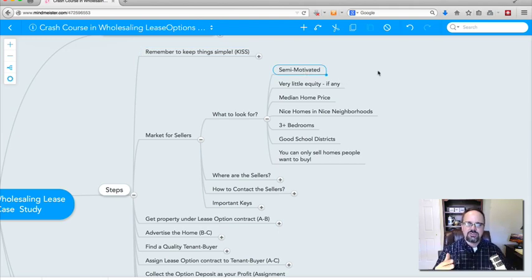And that's a great thing about this strategy, because when I was doing a lot of wholesaling, I had to find the most motivated sellers who were desperate, who were willing to sell the property at 50, 60 cents on the dollar. And that's not the case when you're wholesaling lease options. So there's a bigger pool of sellers willing to do lease options that aren't super drop-dead motivated. You can do this with properties that have very little equity, if any.